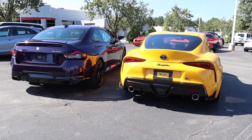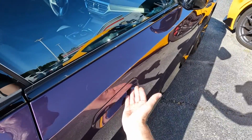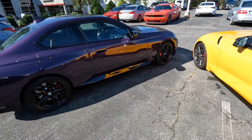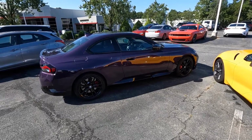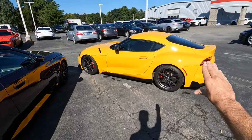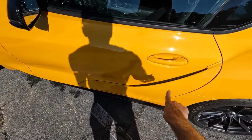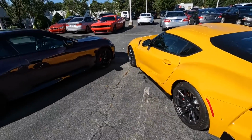Now as far as the rest of the sides go, on the BMW, we have that newer door handle design, very flush and integrated into the door, gloss black on the lower side skirt, much more boxy appearance and design to it, especially when you compare to previous BMW sports cars and when you compare it to the Supra. A lot more sleek and flow to its design. We even have a large trim piece just underneath the door handle. We have the trim for that window that comes to a point.